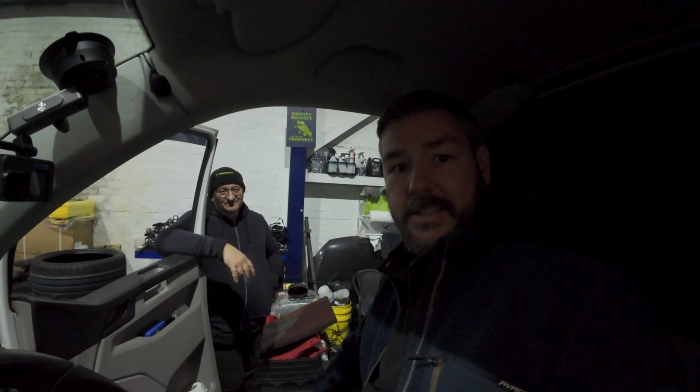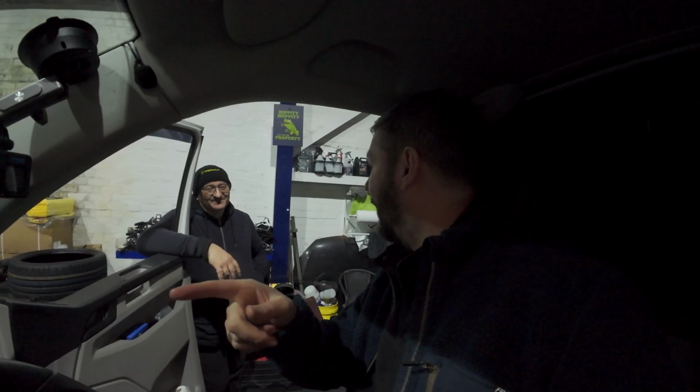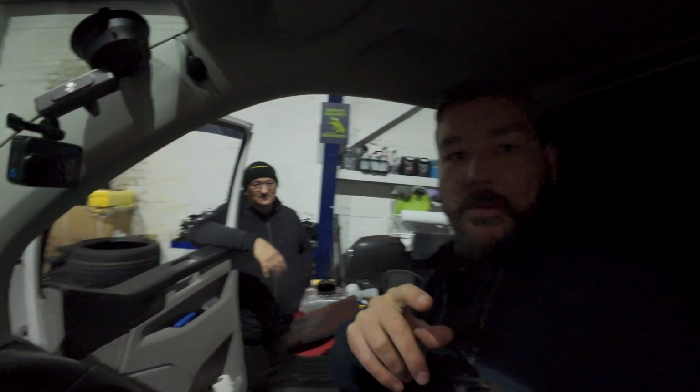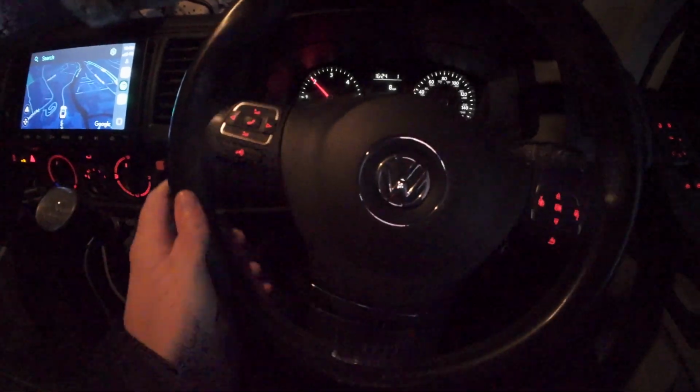Now it's time to drive back home from Sheffield to Manchester. Luckily, I've got the better headlights on the transporter now and not two candles, so I'll be able to see. Right, let's get on the road. I am well impressed with this. This is a massive upgrade to the T6 here. This is lovely.